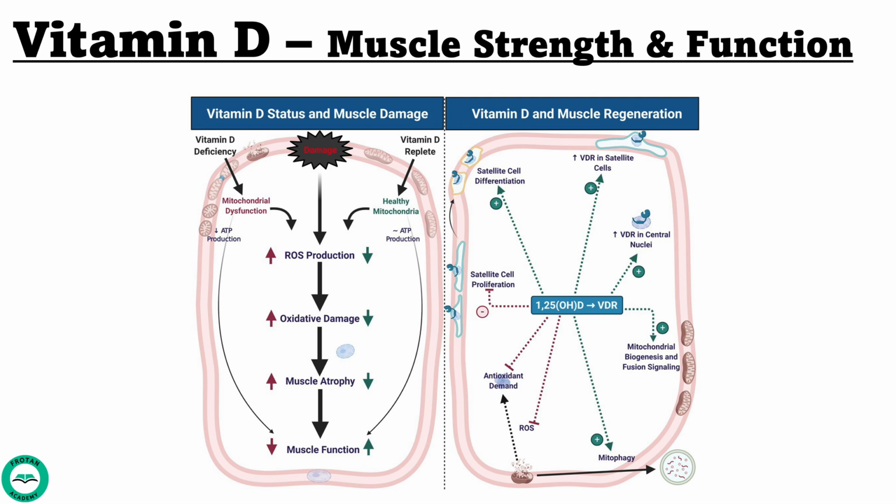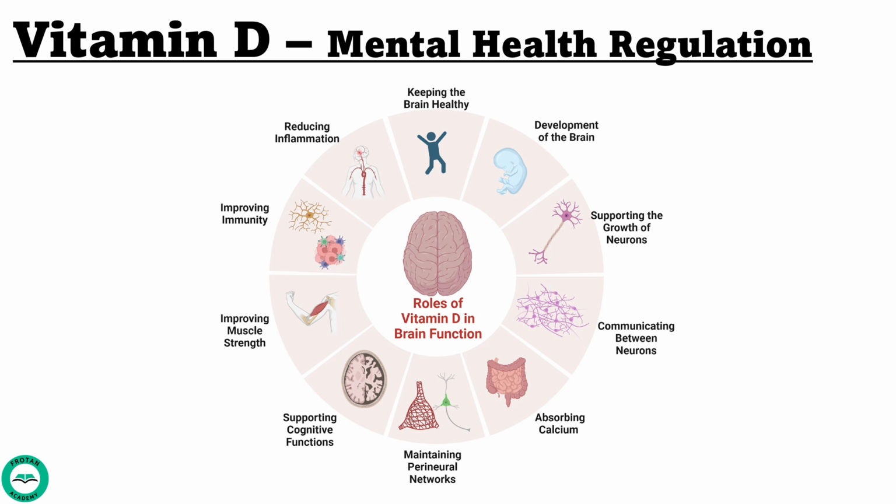Emerging research links vitamin D deficiency to mood disorders such as depression and anxiety. Vitamin D receptors are found in brain regions that regulate mood, and its role in synthesizing neurotransmitters like serotonin may explain its influence on mental well-being. Low vitamin D is also associated with a higher risk of seasonal affective disorder and depression.